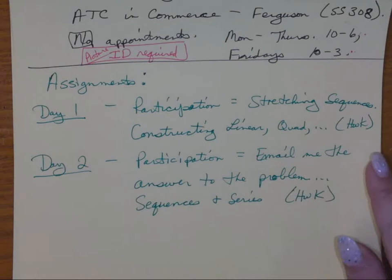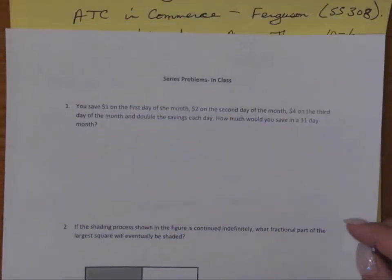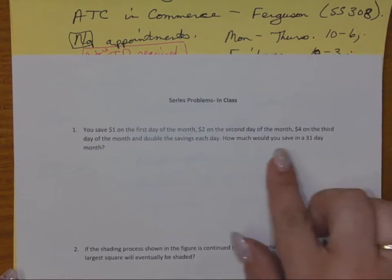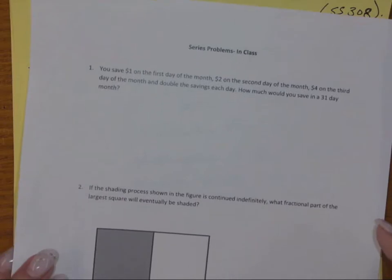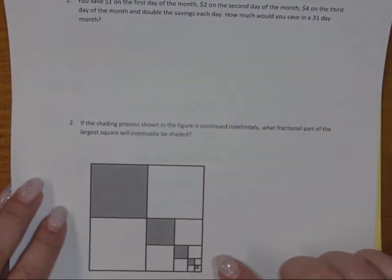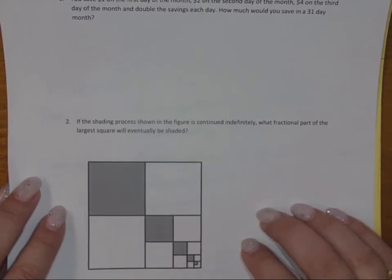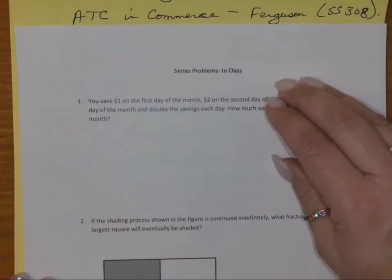Your participation for the second day is to email me the answer to a problem, so it should be pretty fast and easy. Here are the series problems from in class. So the problem that you need to be working for me is this one, number 1. You'll see that the bottom one is actually the number 2, that's a lovely picture that I tried to reproduce. We've already done that one. I did it on the video. So you don't have to do this one. Do the top one, number 1.